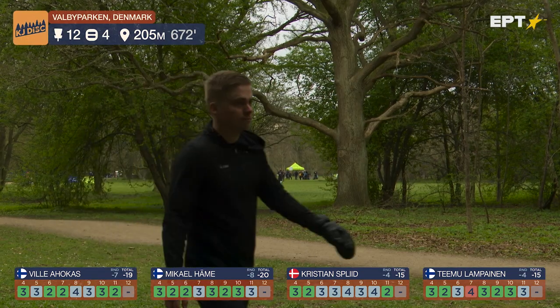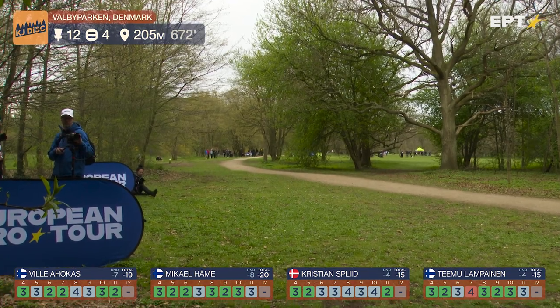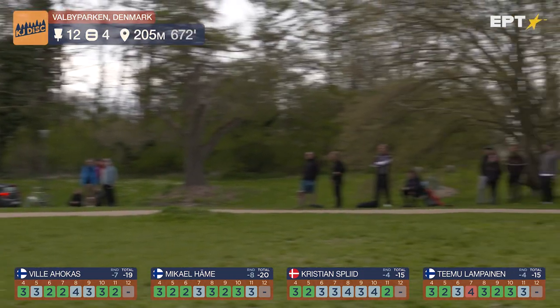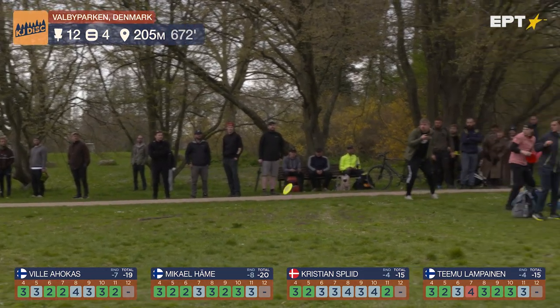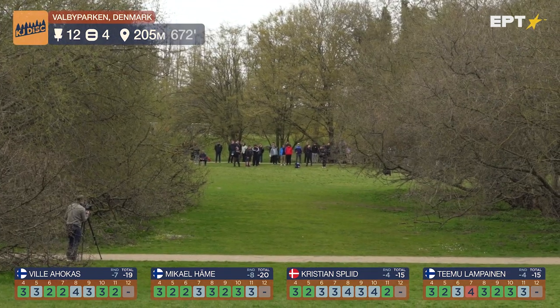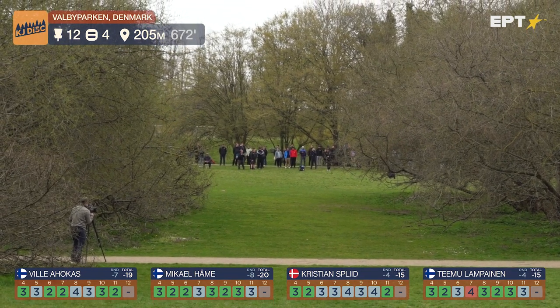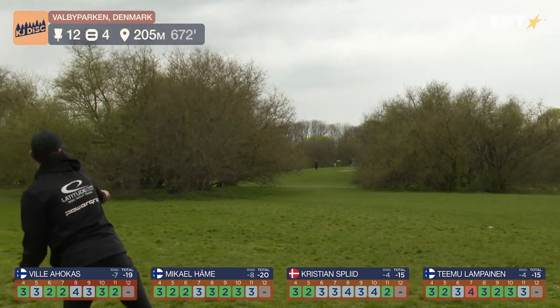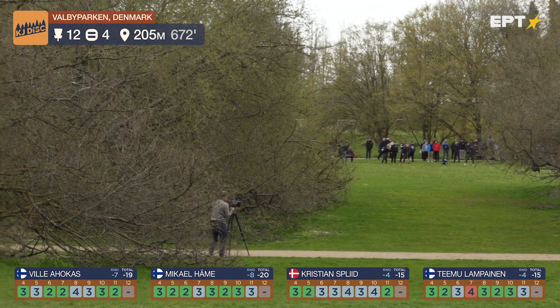Wow, that is perfect. That's where you want to land. You can look straight up at the basket, and it's a slightly straight shot as well into the hill. That is a great shot as well. Oh, yeah. That was Hjelte's shoulder swinging.